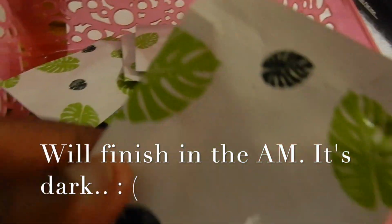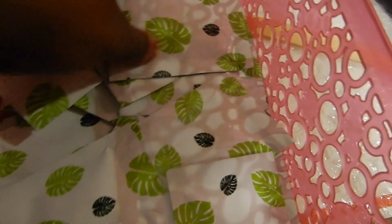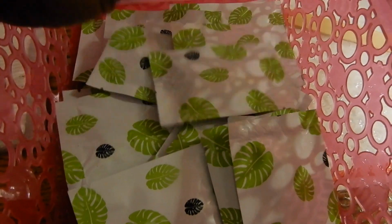Okay, they are all done. I have them all nice and sealed. They are oily on the outside, so I will wipe them down with alcohol and get them all cleaned up and dry so that I can place the scalp wipe label on each of the packets. So that's my next step.